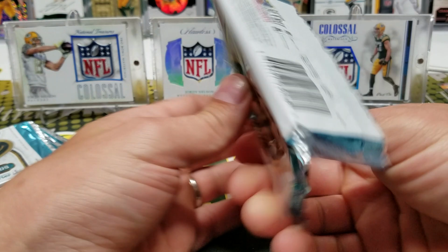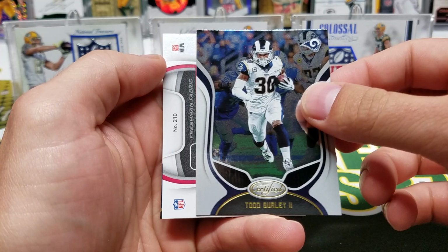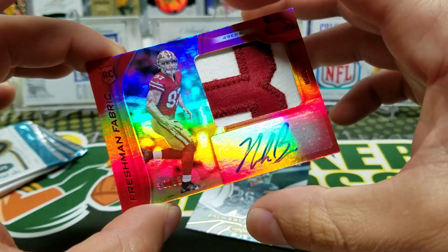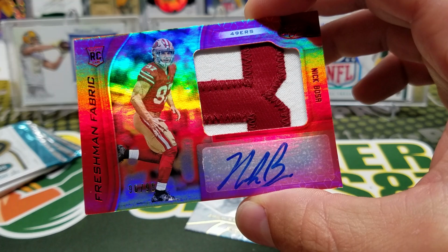So we got Calvin Ridley, Corey Davis, Todd Gurley, Nick Bosa, freshman fabric. Oh my goodness, look at that patch on that thing. Holy cow. What? 96 of 99, Nick Bosa with a chunky number patch. Oh my gosh, I love certified. I love these certified RPAs.